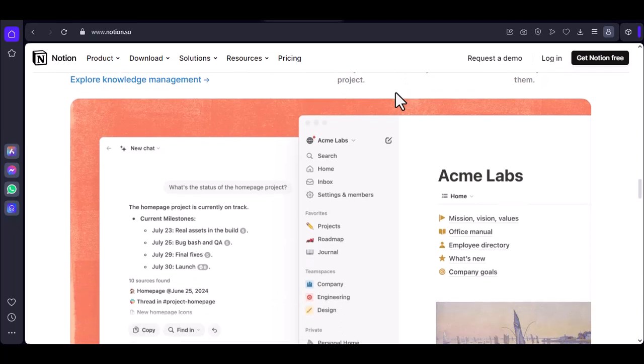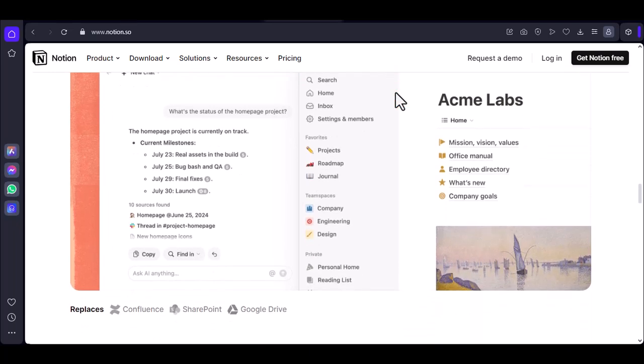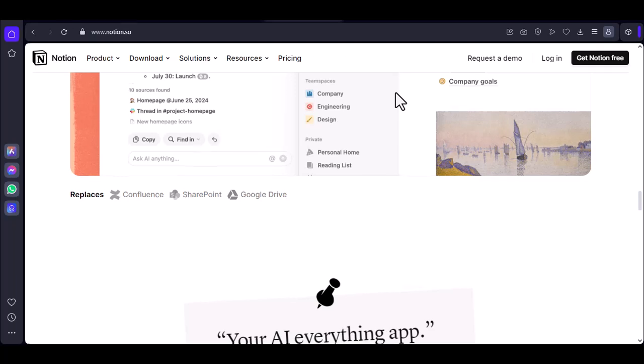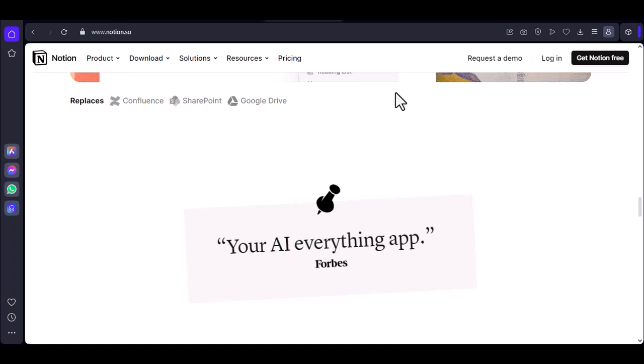Collaboration. Notion is a great tool for collaboration, making it ideal for teams and projects. Integration. Notion integrates seamlessly with other popular tools, making it easy to use within your existing workflow. Tips and tricks for getting started with Notion.